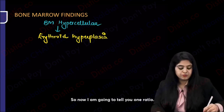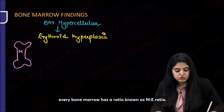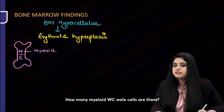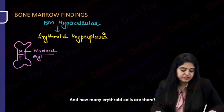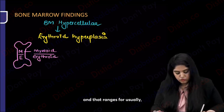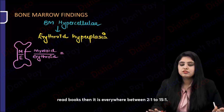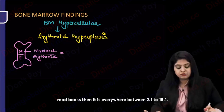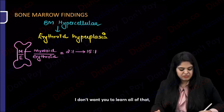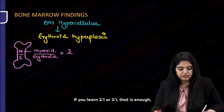So now I'm going to tell you one ratio. Every bone marrow has a ratio known as the ME ratio. What is the ME ratio? How many myeloid WBC cells are there, and how many erythroid cells are there? The myeloid to erythroid ratio is calculated, and the normal range is actually long. If you go into actual pathology books, it is anywhere from 2:1 to 15:1. I don't want you to learn all of that. Remember something in between: 2:1 or 3:1. If you learn that, it is good enough.